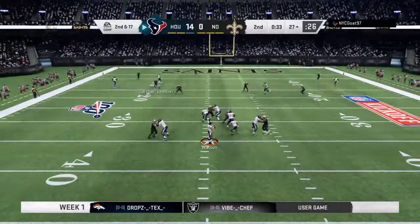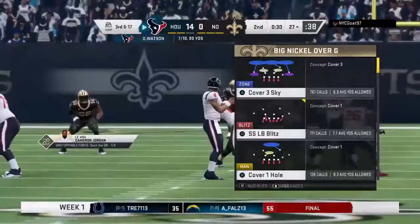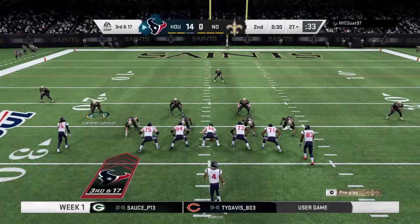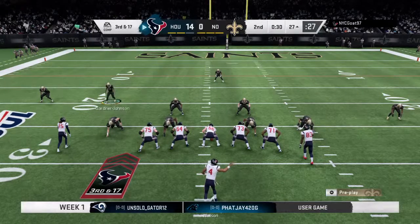To throw is Watson. He's going to go up top for the end zone. And that will be incomplete. Tried to dial up the long one way out there, but it'll be 3rd down. An incomplete pass on that last play, and that means they'll need to come up with something here on 3rd down.